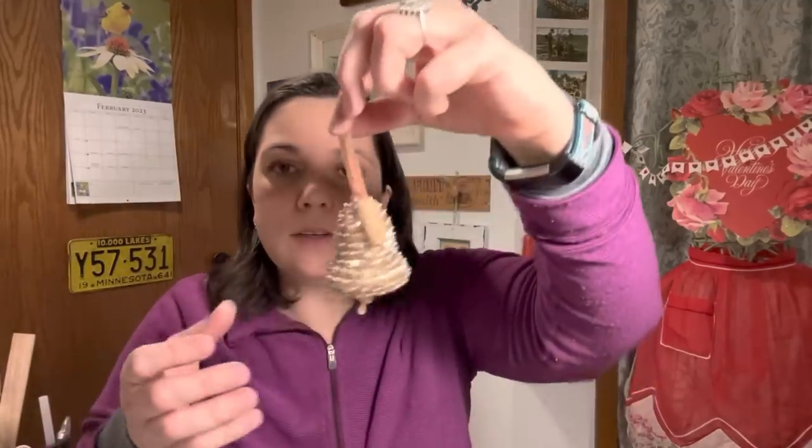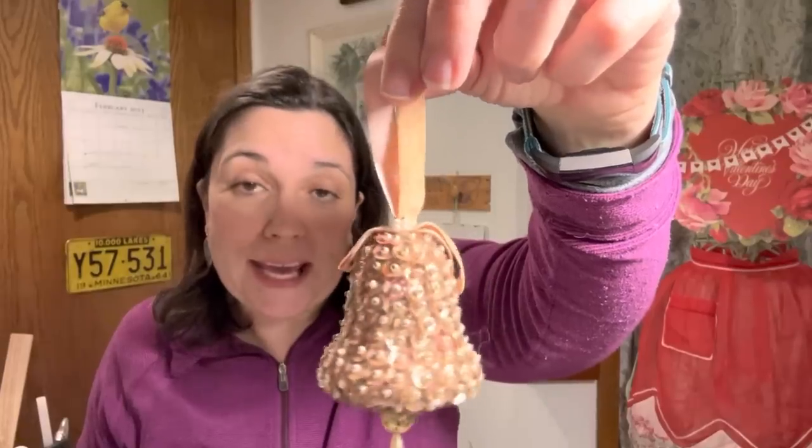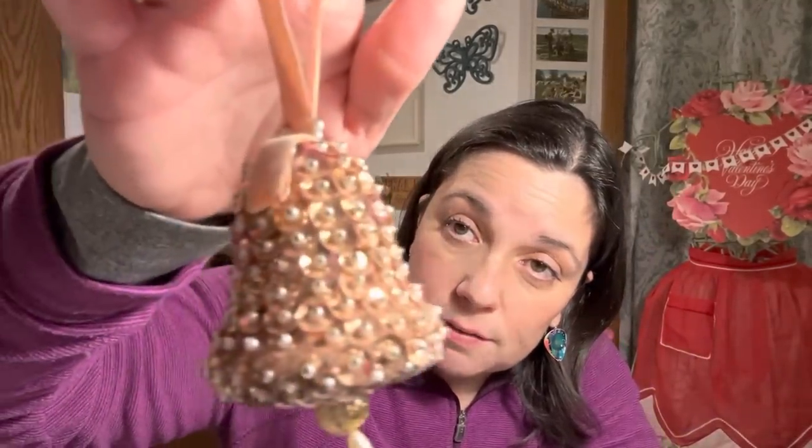Okay, so I got this little ornament. It's pink beaded. It totally looks 50s or 60s. I'm going to put this on my Valentine tree, and then I will have it on the vintage tree for Christmas next year. But I just thought that was so, so pretty. I love it. Love, love, love. I think that was $1.